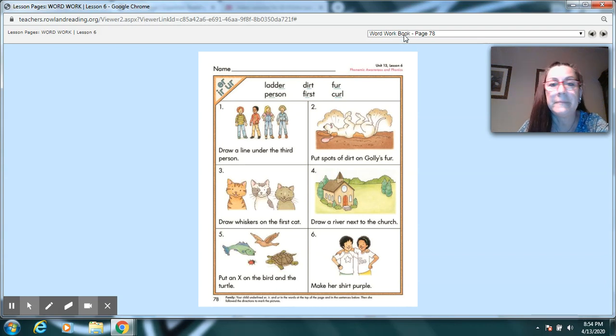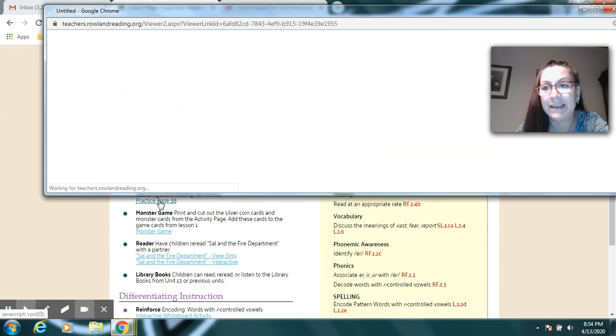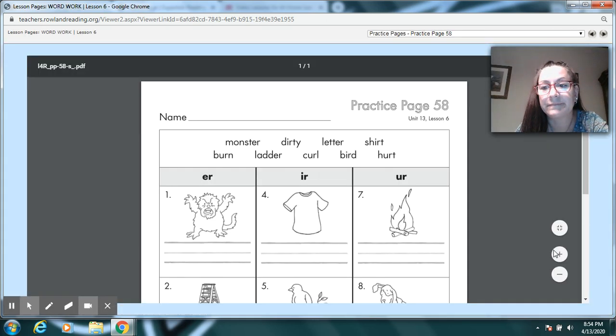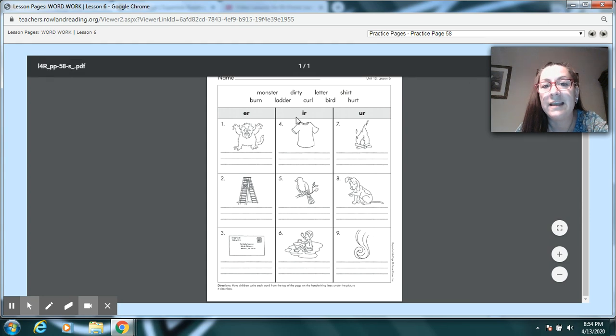Okay? Another thing we're going to be looking at today is we have a practice page in your packet, and that one looks like this. Again, more words that have ER and IR and UR. So you're just going to match each of these words to the correct picture, and notice that everything under the ER will have an ER word. So that should give you a nice clue.